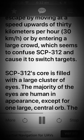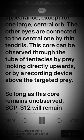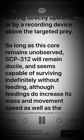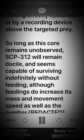SCP-312's core is filled with a large cluster of eyes. The majority of the eyes are human in appearance, except for one large, central orb. The other eyes are connected to the central one by thin tendrils. This core can be observed through the tube of tentacles by prey looking directly upwards, or by a recording device above the targeted prey. So long as this core remains unobserved, SCP-312 will remain docile, and seems capable of surviving indefinitely without feeding.